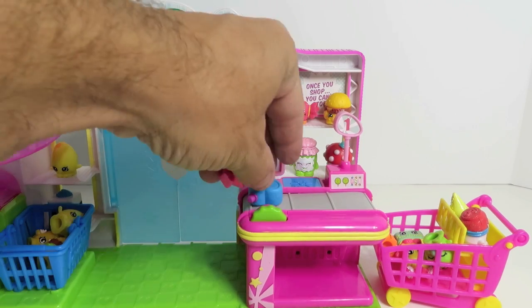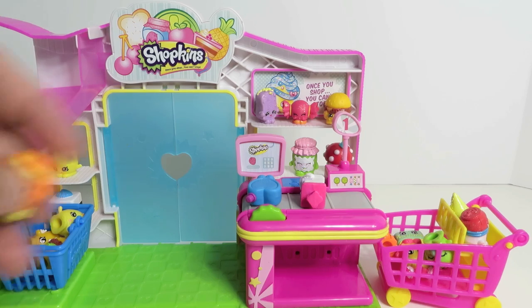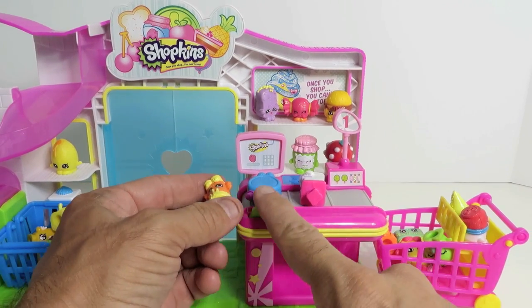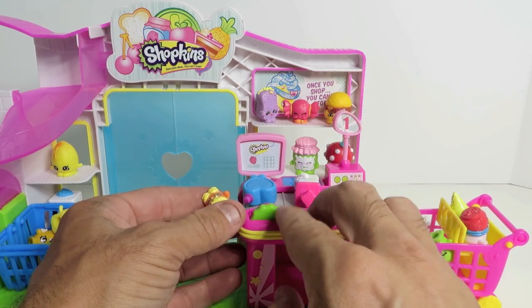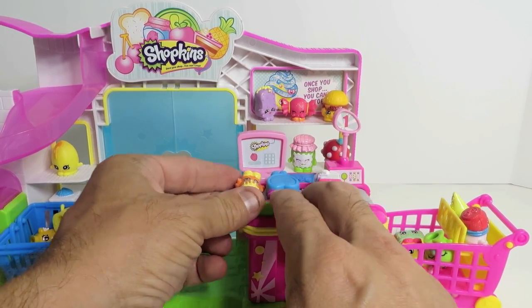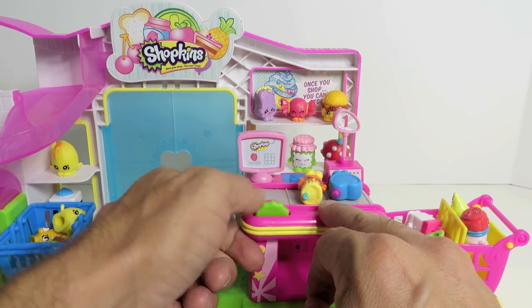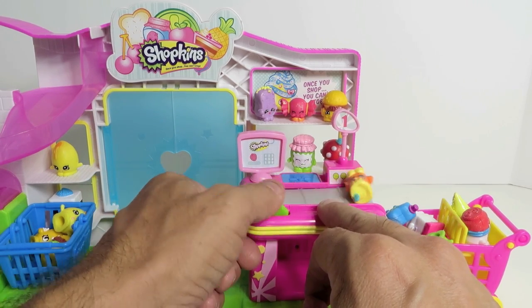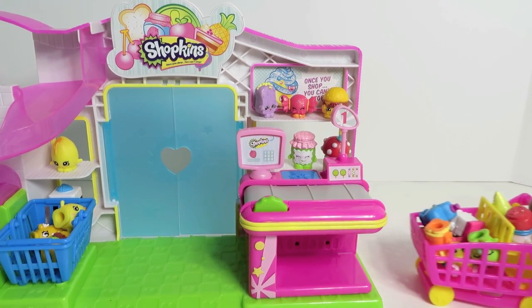Here, we're going to start with them just laying down. Breadhead. And, here we go. Uh-oh, wrong way. Okay, so that's nice. So that's why they have those grooves in there. Right, put a can of soup in there. Here goes Breadhead. Cha-ching. Candy Kisses. Cha-ching. Alpha soup, cha-ching. And now all your Shopkins are ready to go home in the basket.